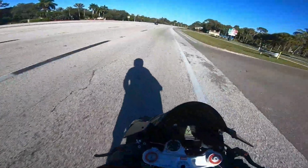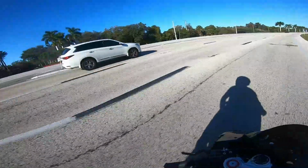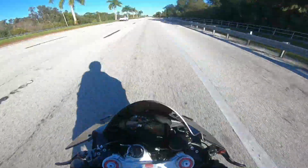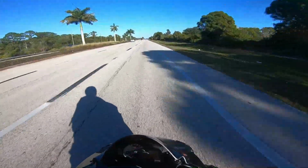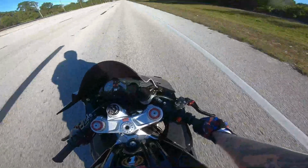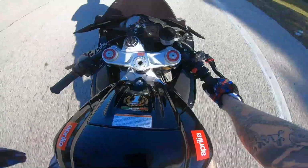Ladies and gentlemen, as you can tell, we're on a different bike. I am back. I've been dealing with some life stuff, moving, a new place to live, all the normal adult things that you got to do in life. And I picked up this wrecked RSV4, and we're gonna do some stuff to it.